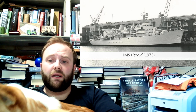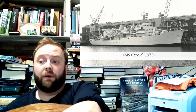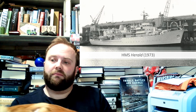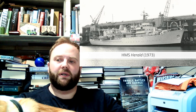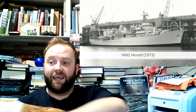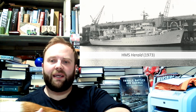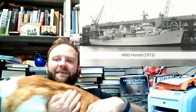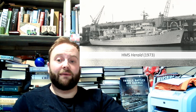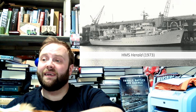she was paid off in 2001, decommissioned in 2001. And she's one of the ships which is replaced by Echo and Enterprise. Now, she was actually renamed Somerville, after Admiral Sir James Somerville, yes, the gentleman from World War II, and was used for hydrographic survey in Irish waters. In 2004, sold to India and broken up that year. That's sad. But she did well.